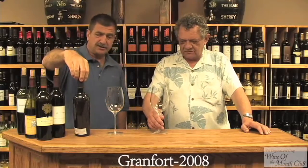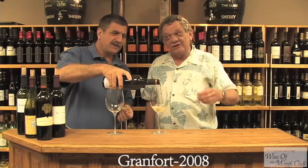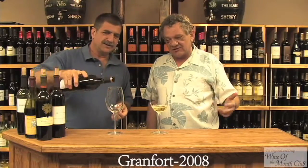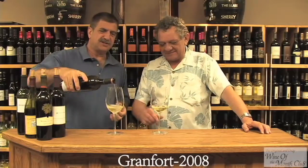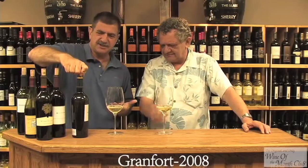We're going to start with this Granfort from the Languedoc 2008 Chardonnay Viognier. It's like, what? Who thunk that one up? I don't know. They must have been Australian, but that's not. It's from France. Well, maybe they're learning something from the Australians, which they could certainly easily do. First it was Chardonnay Sauvignon in the 90s, and now they're mixing Viognier, which is such a pungent grape, and Chardonnay not so pungent.